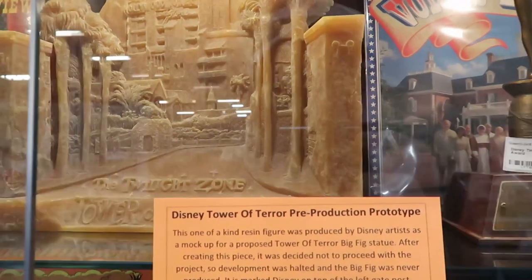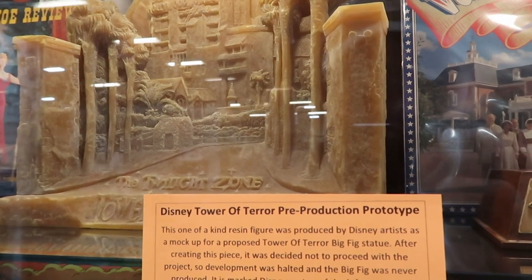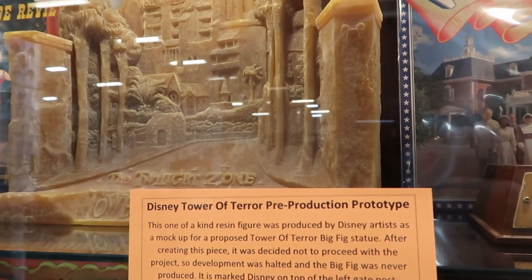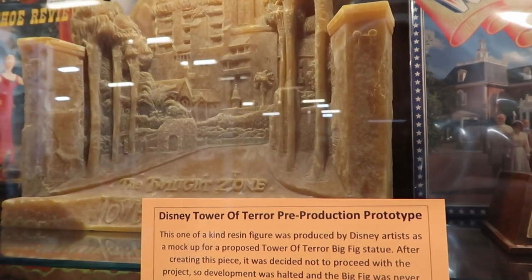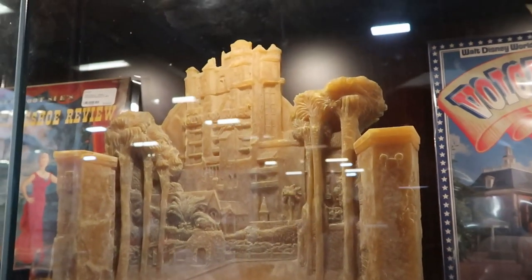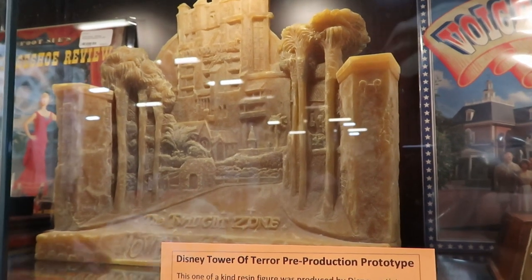Oh, look at this. Disney Tower of Terror pre-production prototype. It's a one-of-a-kind resin figure produced by a Disney artist. Oh, wow, that's incredible. Of Twilight Zone Tower of Terror. That is amazing. $3,499. Like I was saying, some of the items in here could be really pricey, but they're one of a kind. You really never know what you're gonna find in here.